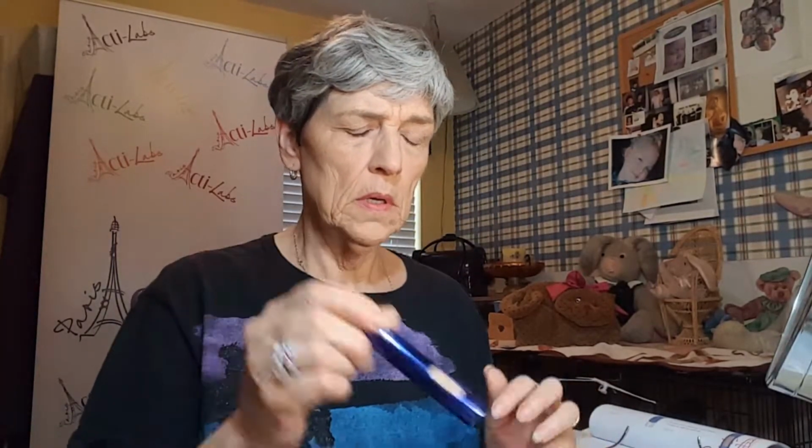Now, I'm not going to do any contouring or anything like that. I am going to use my concealer just right here under here. I'm not going to highlight. I want to blend. When you highlight, it makes things pop out. When you blend, it just covers things up. So I want to blend.